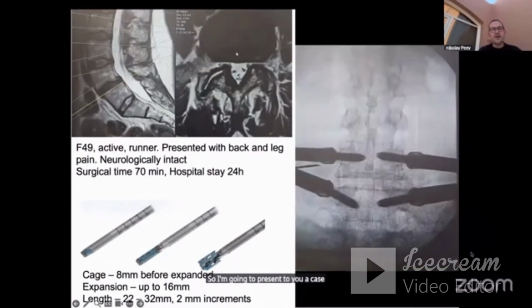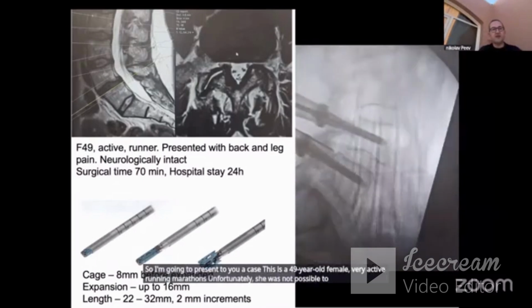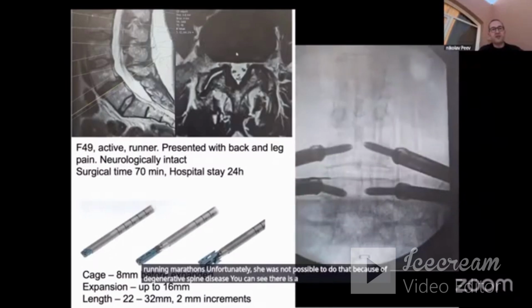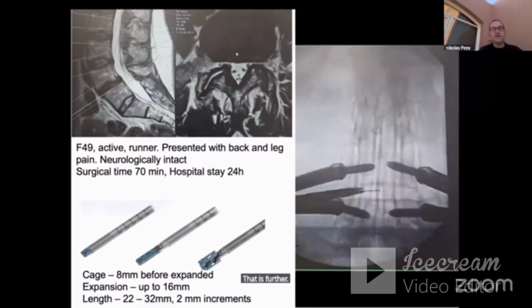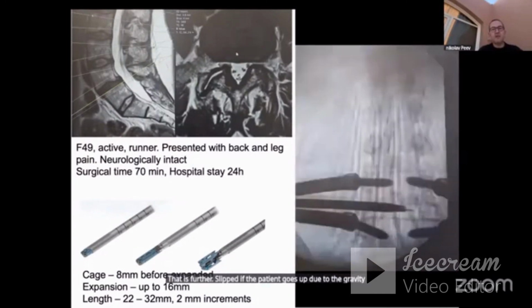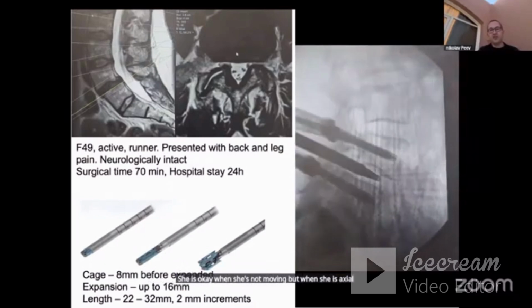This is a 49-year-old female, very active, running marathons. Unfortunately, she was not able to do that because of degenerative spine disease. You can see there is a grade 1 spondylolisthesis on the MRI scan, which is degenerative spondylolisthesis. That is further slipped if the patient goes up due to the gravity. So that is why the patient is not able to run. She is okay when she's not moving, but when she is axial loading, she is very unwell.